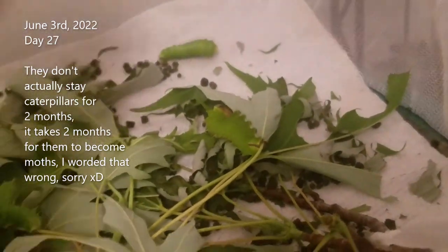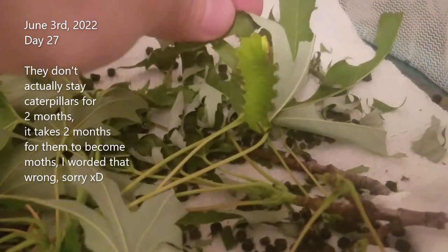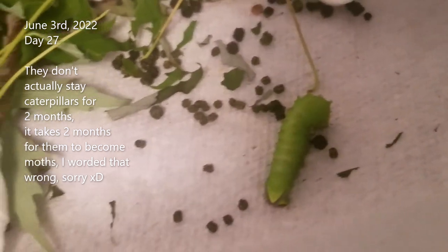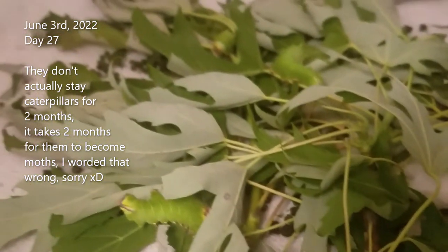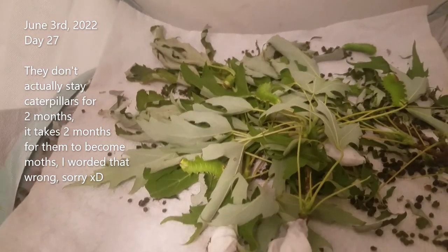Let me zoom out a little. When they're stretched all the way out versus when they curl up like this and they're kind of almost in a defensive posture. One just kind of chilling right there. We still have 7, so we've only lost 2 this entire time, so that's really good.